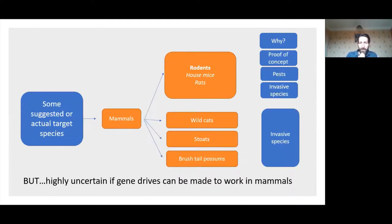So last of all, in my survey of which species are being targeted, I wanted to come on to mammals. All of the proof of concept work is going on in mice. I think it's likely that if gene drives ever were to be shown to work in mice, they'd quickly be exploited in rats as well. The motivations behind this, as we'll come on to, are partly about pest control and partly about invasive species control. Similarly, there are proposals to use gene drives to control a number of invasive species, mainly species that are a problem in Australia. And some preliminary work is going on, for example, sequencing genomes of wild cats to lay the ground for building gene drives to target them, should gene drives ever work in mammals.